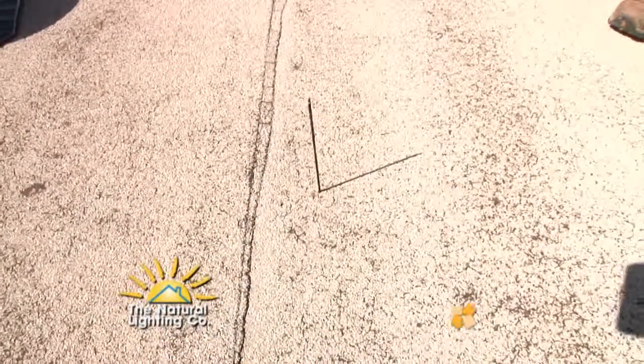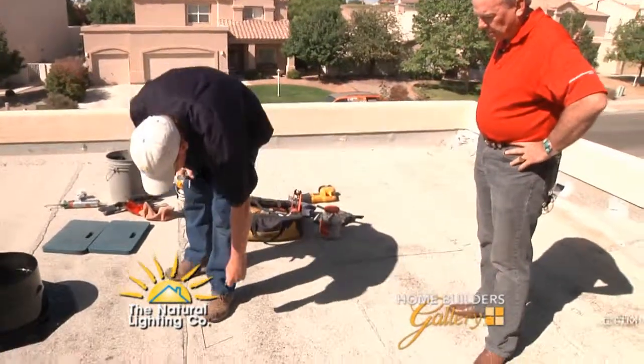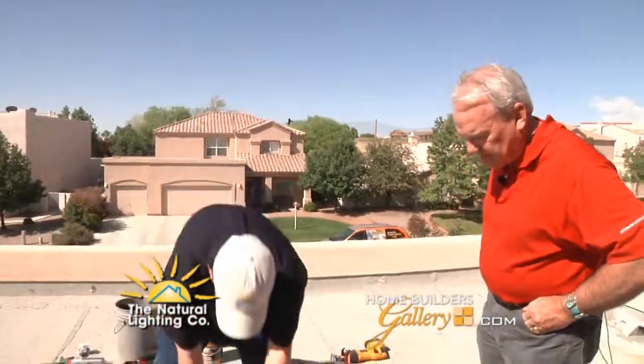So down below, Tim has cut his hole, and now he's going to run a drill bit up to give me a center point here at the rooftop side. There we go. You can see the drill bit up through there. Tim, that's great. You can back that out, and I'll mark it with a screw. So he's done with his cutting on the bottom floor, and I'll start cutting from up here.